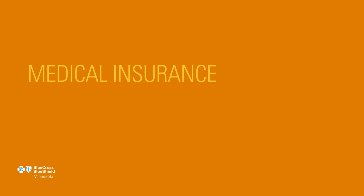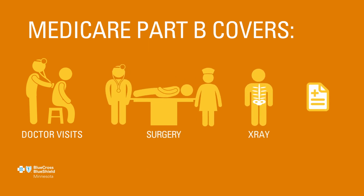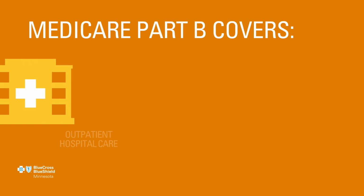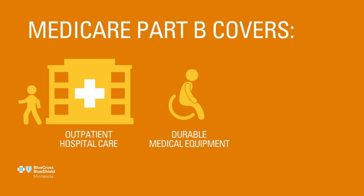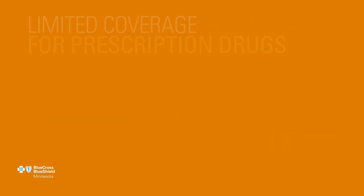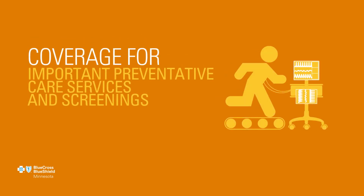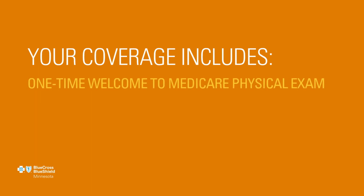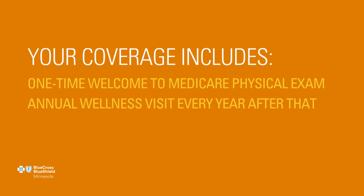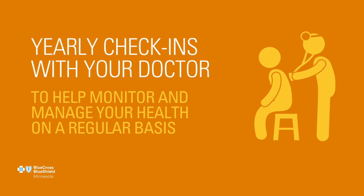You can think of Medicare Part B as your medical insurance. It covers doctor visits and services like surgeries, x-rays, or diagnostic tests. It also covers outpatient hospital care, durable medical equipment like a wheelchair, and some medical services and supplies not covered by Part A. Medicare Part B also gives you limited coverage for prescription drugs. With Medicare Part B, you get coverage for important preventative care services and screenings. Your coverage includes a one-time welcome to Medicare physical exam, and then an annual wellness visit every year after that. Think of these as yearly check-ins with your doctor to help monitor and manage your health on a regular basis.